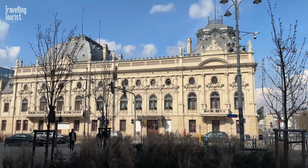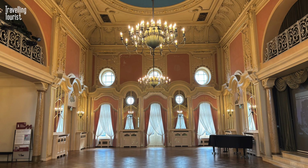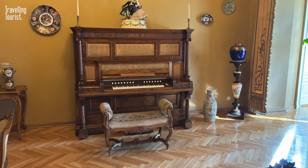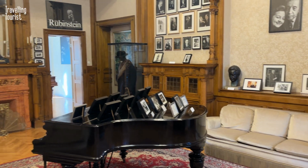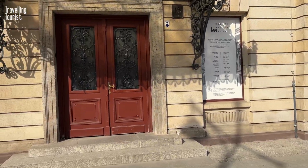The museum showcases the city's history, culture and industrial past with a focus on its textile industry, prominent residents and multicultural heritage. Inside there are lavishly decorated period theme rooms that reflect the wealth of the city's industrial elite in the past. And as well there is a dedicated exhibition to the pianist Arthur Rubinstein. So there's a lot to see, so let's go inside the unassuming entrance and check this museum out.